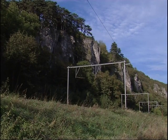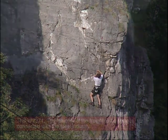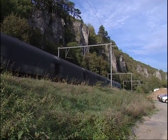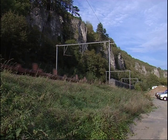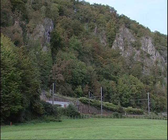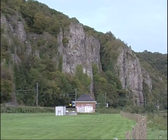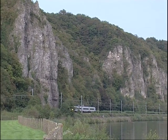Near to the village of Bize, on the eastern outskirts of Namur, the river valley forms a gorge, with steep cliffs which are popular with rock climbers and outdoor adventurers. The late evening can offer some excellent photographic opportunities. Unfortunately, the sun had gone behind a cloud when these two Class AM96 units passed each other.